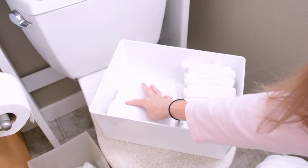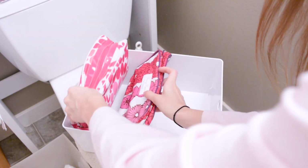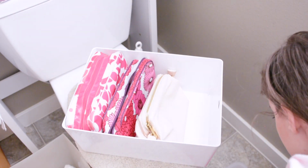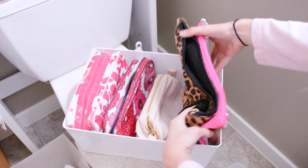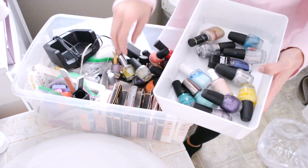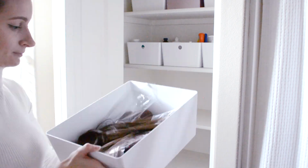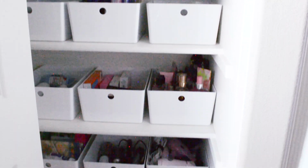Now I'm going to start filling up all of my white IKEA containers with the various things from my closet that I narrowed down and cleaned out. Like, I definitely got rid of a ton of these makeup bags, and these are just the ones that are remaining. And then my nail polish was a huge project in itself. I got rid of probably like maybe a third of them. And now I'm just going to start putting all of my filled IKEA storage bins back into the closet. And they are all ready for me to add my little labels.